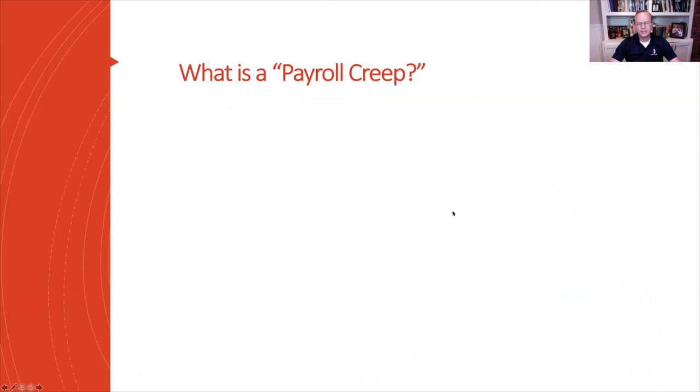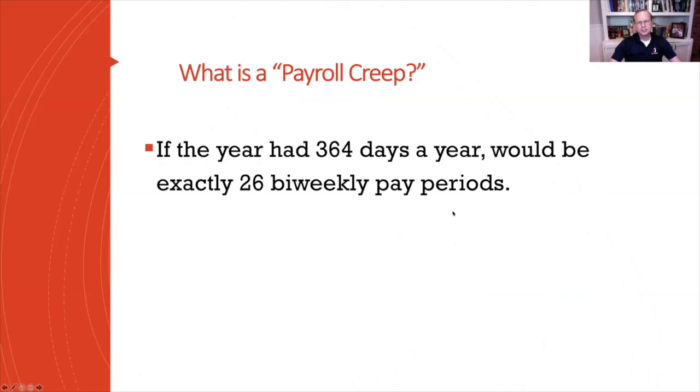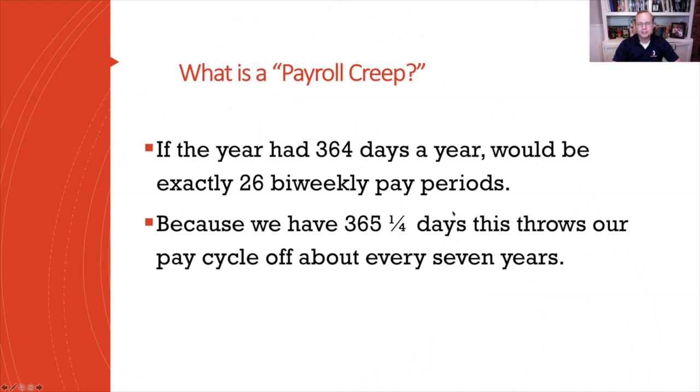Okay, so number one, what is the payroll creep, as it's called? Essentially it's based on our calendar, right? We get paid every 2 weeks, so every 14 days we're going to receive a paycheck. Well, if the year had 364 days, that would work out to be a perfect 26 pay periods every single year. We wouldn't have this issue of the payroll creep. But indeed, we have more than 364 days. We actually have 365 and a quarter days every year.